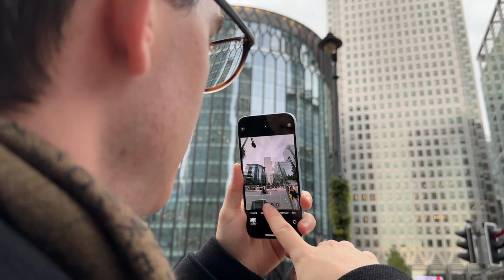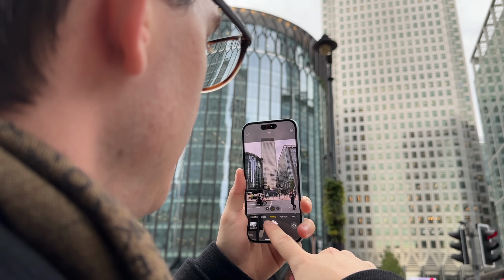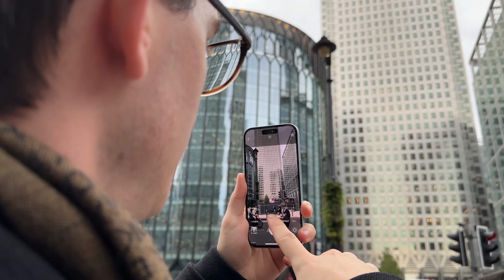It is a big upgrade compared to last year's iPhone 14 and is even better than the 14 Pro, and I think this says a lot. It is a camera system that can be relied on to deliver excellent quality photos and videos time and time again.